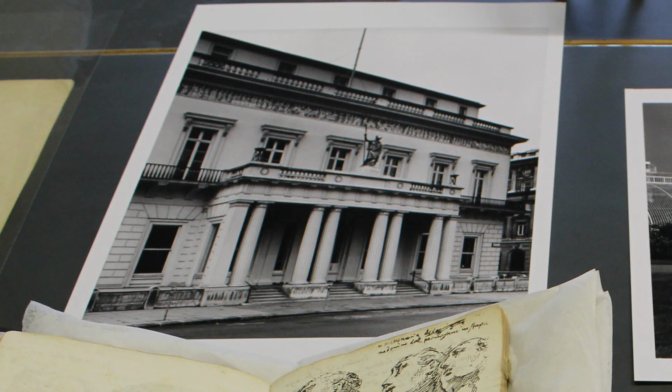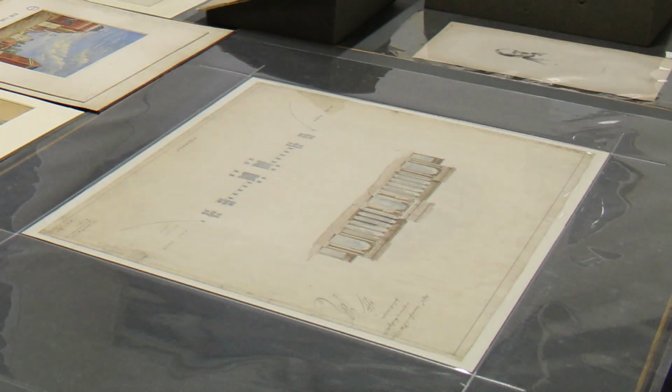I forgot, when I was talking about the Ionic screen, I failed to show you, and I apologize for it, a presentation drawing for the screen before any additions were made on it that had been signed by George IV as he gave approval for the construction to go ahead. So I'm always so smitten by this drawing. I forgot about the planar one, but the planar one here has a great significance.